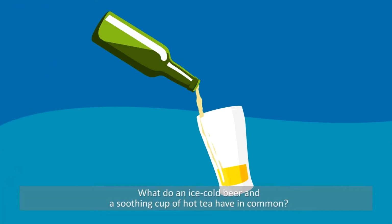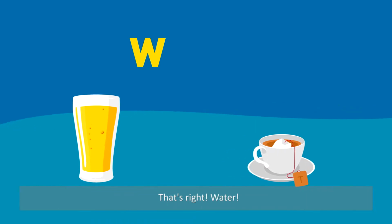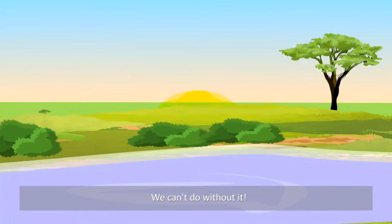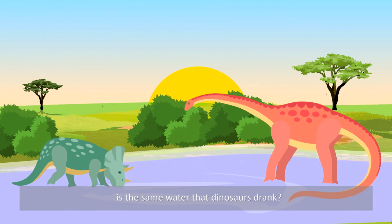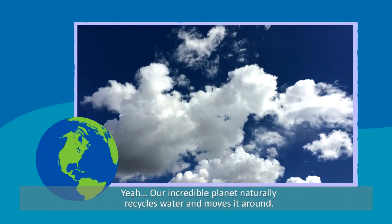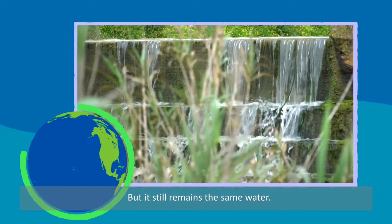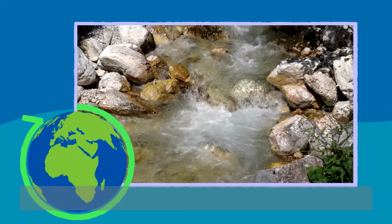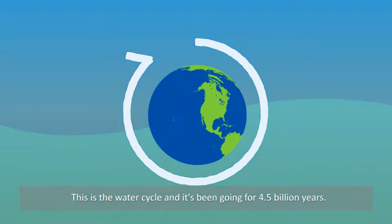What do an ice-cold beer and a soothing cup of hot tea have in common? That's right, water. We can't do without it. Did you know that the water that you're drinking today is the same water that dinosaurs drank? Yeah, our incredible planet naturally recycles water and moves it around, but it still remains the same water. This is the water cycle, and it's been going for 4.5 billion years.